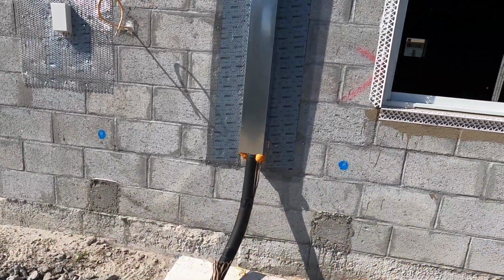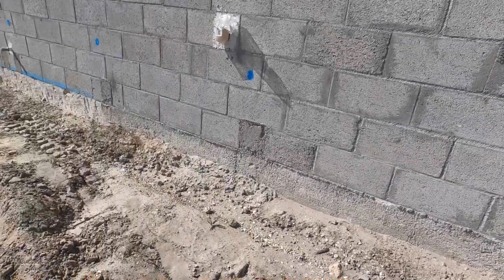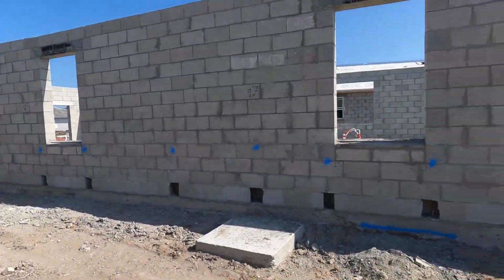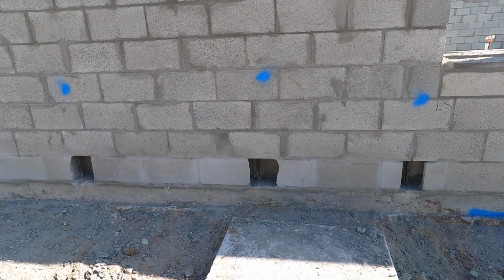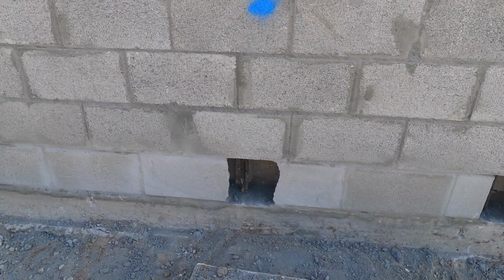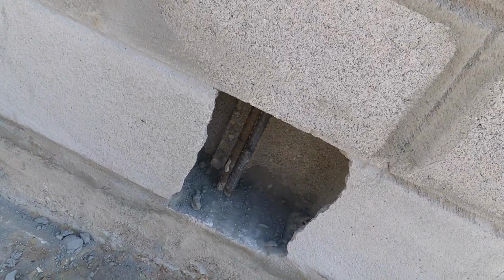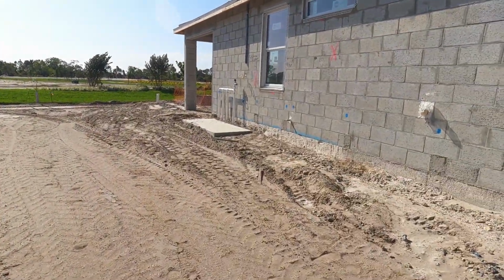See the blue dots and then the patches below for these cinder blocks? I'm going to turn around and show you the house over here. This indicates where the rebar comes from the top to the bottom into the slab. This is part of our hurricane codes, and once this is inspected, then they could fill these cells. I'm not certain that this company does that, but they certainly do patch those holes once they've passed inspection.